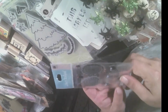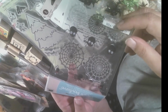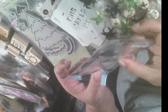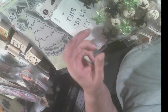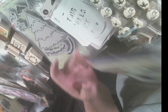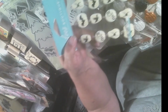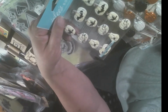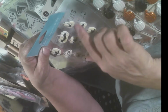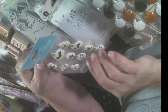So, yeah, let's see here. Aren't they cute? The little spider webs. They're kind of jelly, kind of poofy, puffy. And then you got these green and black spiders, and I'll use all these next year. And then you got these pumpkins with Halloween stuff on them. You see them? There's like a raven, a bat, a spider, scrollies. I think they're kind of cool.